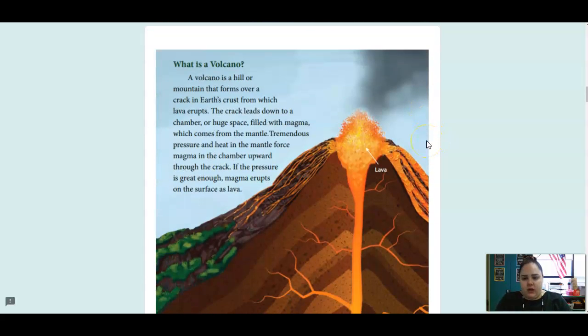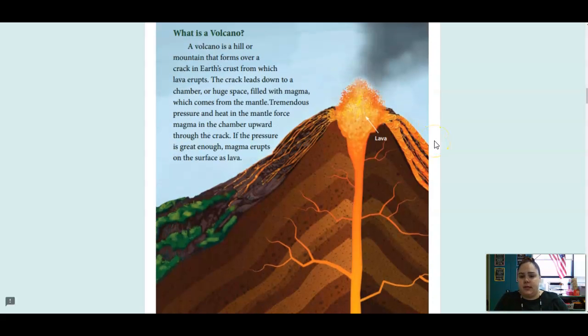What is a volcano? A volcano is a hill or mountain that forms over a crack in Earth's crust through which lava erupts. The crack leads down to a chamber or huge space filled with magma, which comes from the mantle. Tremendous pressure and heat in the mantle force magma in the chamber upward through the crack. If the pressure is great enough, magma erupts on the surface as lava.